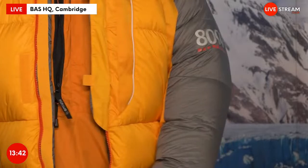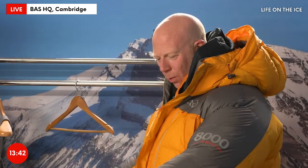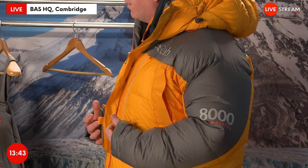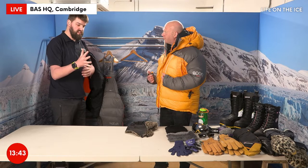Wow, I've never worn anything like this before. So the best way of thinking of this bit of kit is essentially a duvet with arms in it. Wow, it is like being inside the hottest duvet ever. That's so warm. And what sort of insulation material are we talking about here? So we use down in this particular jacket, from the feathers of birds, and what it does is it traps the air again. They're fine spindly feathers that trap that air.